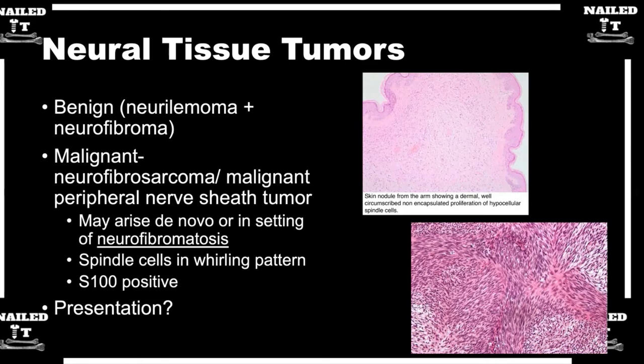So big things to know about nerve tumors is definitely that whirling pattern that you talked about in comparison to the herringbone pattern when we were talking about fibrosarcoma, and the storiform pattern that we were talking about with undifferentiated pleomorphic sarcoma, those are fibrous tissues. This is a neural tissue, and then this is S100 positive.